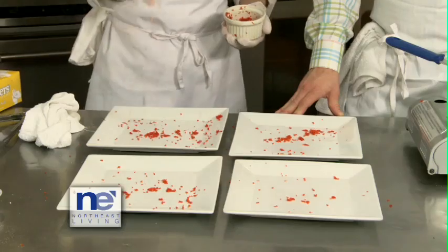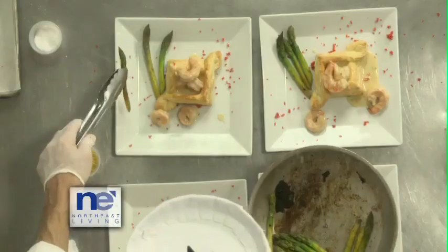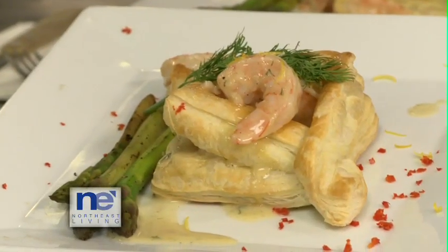So Chef Gary, what are we making today? We're gonna make sauteed shrimp with a lemon thyme dill blanc, served in a fleuron, and sauteed asparagus with a black garlic. Sounds delicious.